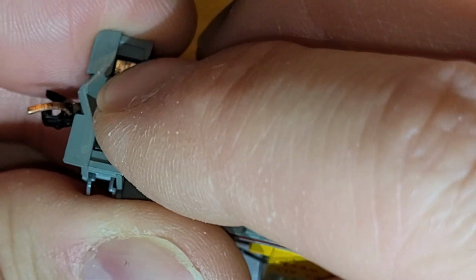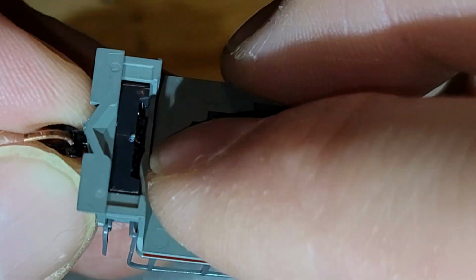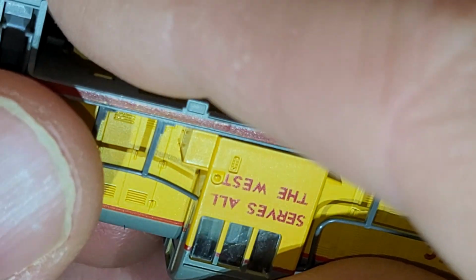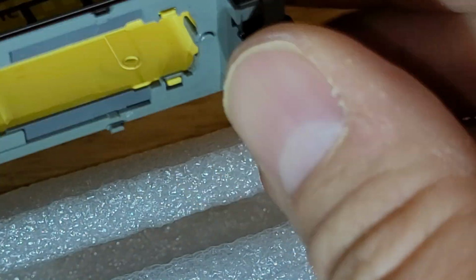See if I can clip this in place. There it is. Gently apply a little pressure, and that's it. Literally, that's it. I've now installed my coupler. See, it's nice and tight in there. It's going to hold on. And the height will be correct because these have already been factory tested for that. I'm going to do the same on this other side here.